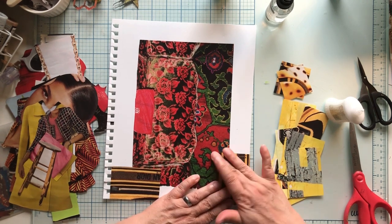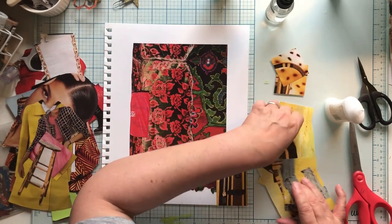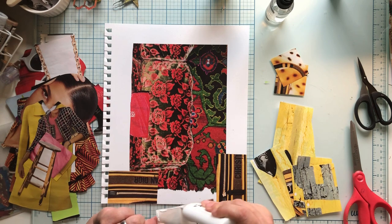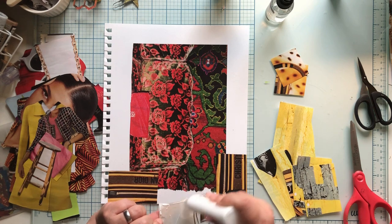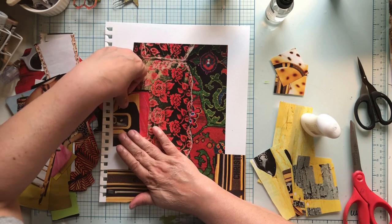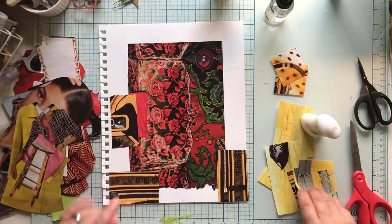So if you can go with the laws of nature and have more of a dark base on the bottom and a light, airy top, your viewers will generally feel better about your design and they won't know why. It'll be like a secret.